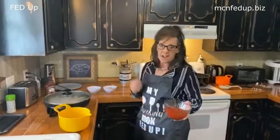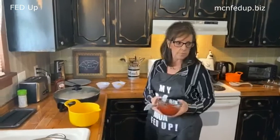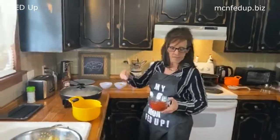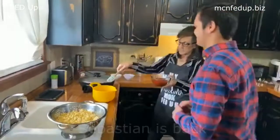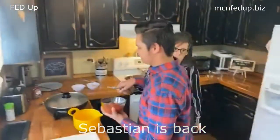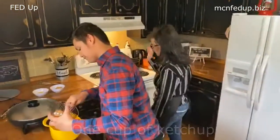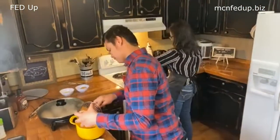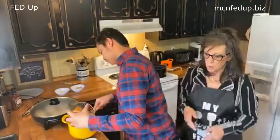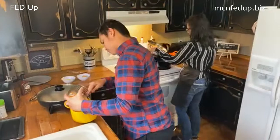Okay, my barbecue sauce, this is how easy it is. Sebastian, come on over. Yes, I'm going to have you mix this. How's that? So, Sebastian, you're just going to put this in there and get every drop of it in there. This is 1 cup of ketchup, just plain old ketchup. I'm going to let him do that. 1 cup of ketchup, and make sure you get all of it in there.